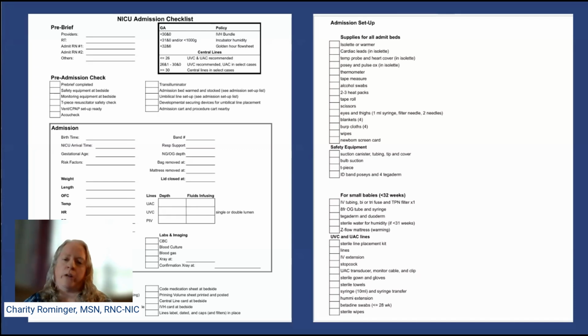We recently brought this to our unit practice council as well. So we're going to do a few more updates. I'm going to add to the back the weights of some of our equipment, like the hat and the bags and that kind of thing. So it's a quick reference for if we need to subtract anything when we're doing that initial weight.